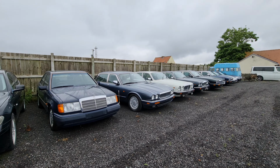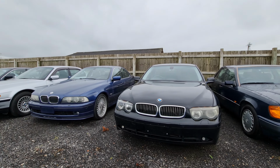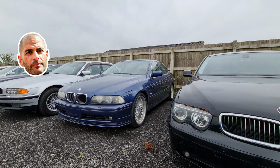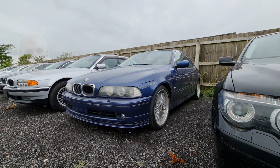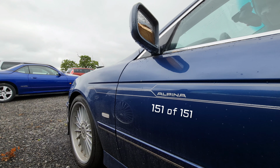There's a row of old Daimlers, Jags, BMs, and my personal favourite so far, this E39 B10 Alpina. Chris Harris would be pissing himself. It's the last one in the production run, number 151 of 151.